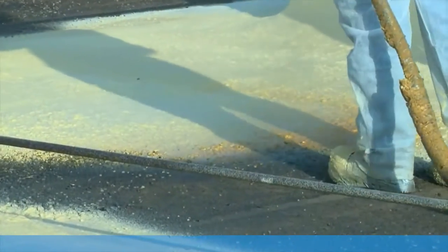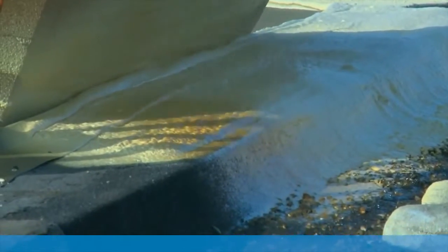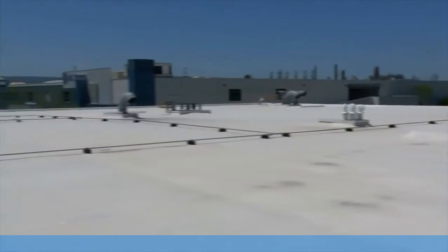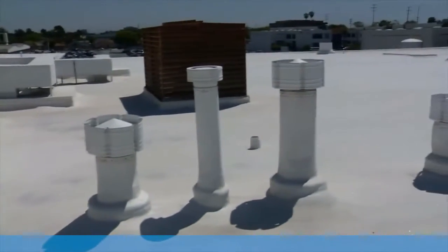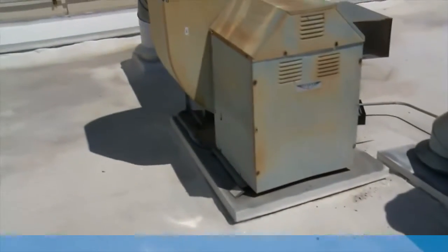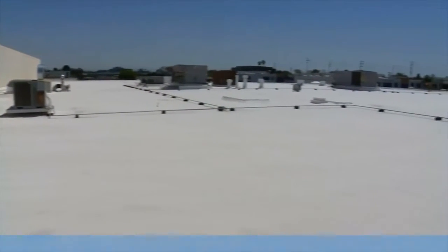Trained SPF contractors mix the foam ingredients at the job site. It's sprayed as a liquid that immediately expands to approximately 30 times its original volume. As it expands into rigid foam, it adheres and contours to the surface, filling in cracks and crevices that can cause air and water infiltration. With that basic overview in mind, let's take a deeper look by exploring CCSPF myths versus facts.